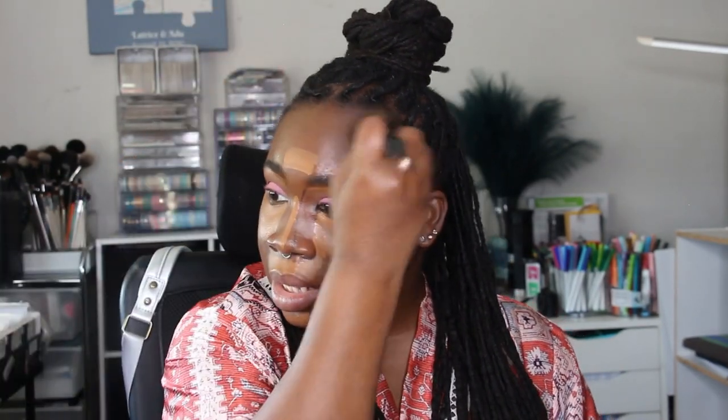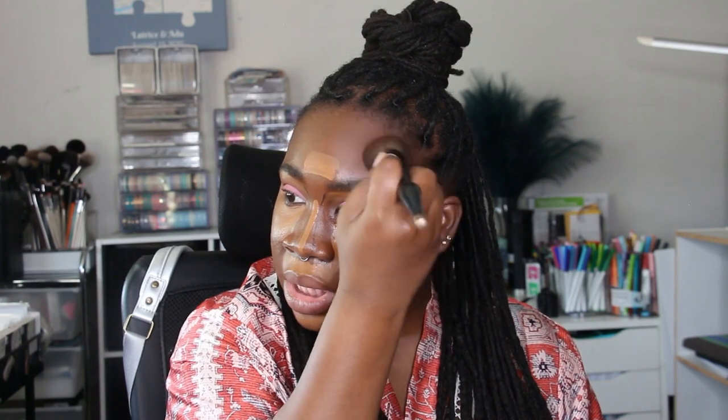I'm always putting this up into my hairline because I don't want any harsh lines of demarcation. That's the worst. See how I use that shadow effect? Living for it!